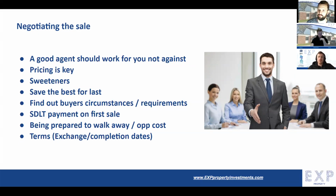Working with the agent at the point of marketing is when you should be having that price set appropriately. And if price is an issue with one of the buyers, and you can see that there might be a way that you can push their price up, if they're trying to negotiate 5 or 10 grand off, but you want the cash, as Ben said, we could use the furniture in the staged flat as a negotiation tactic. So sweeteners like that can help.